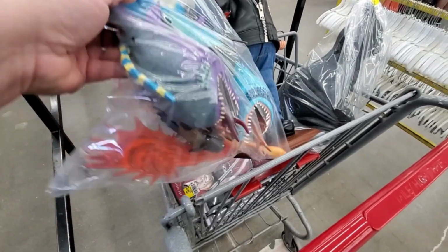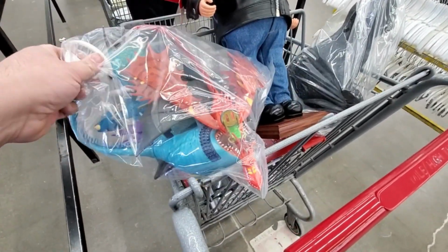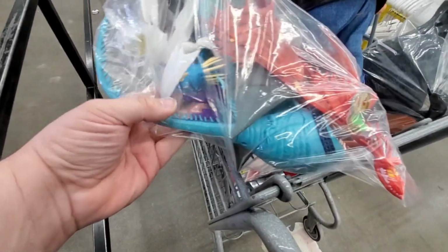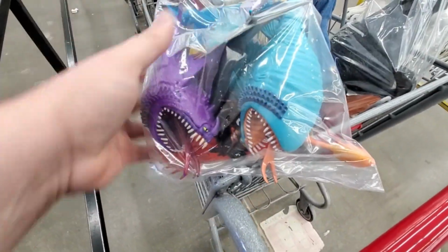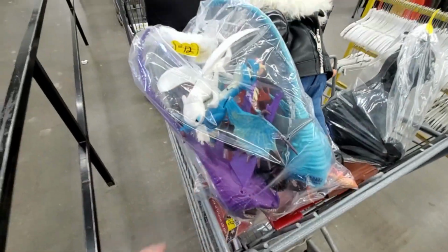One of the other regulars at this thrift store who knows I shop for toys found this bag of How to Train Your Dragons for $12.99. He brought them over to me and asked me if I wanted them. I said, heck yeah, I'll take them if you don't. He's like, you're the toy guy. And I was like, cool, thanks, man.